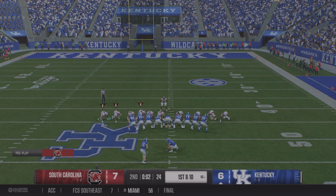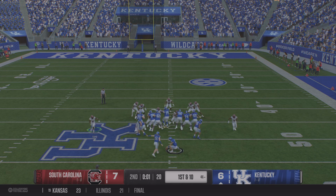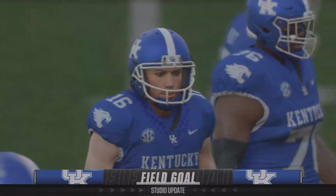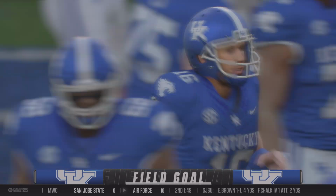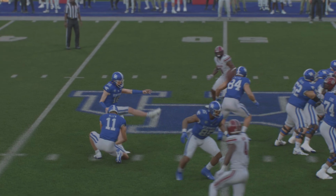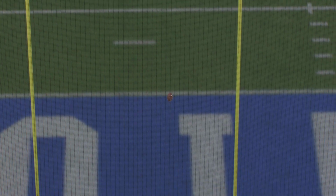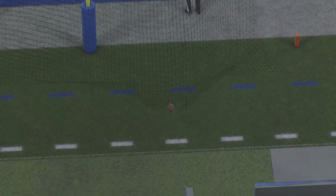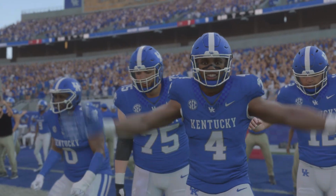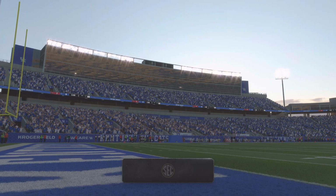So with only seconds left in the half, here comes the field goal unit. Somebody better check that dude's foot and see if it's juiced. Man, oh man, from outside 60, he sails it through. That's going to wrap up the first half here, and now we join Kevin with the halftime update.